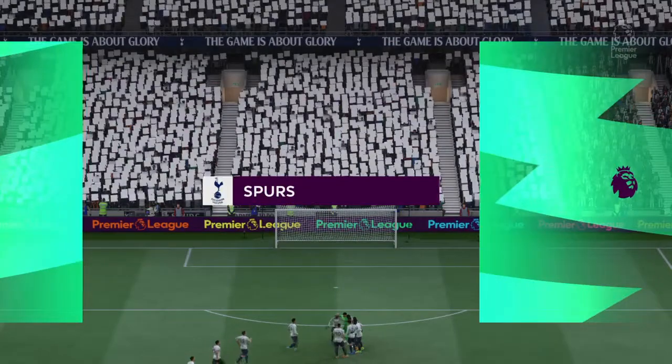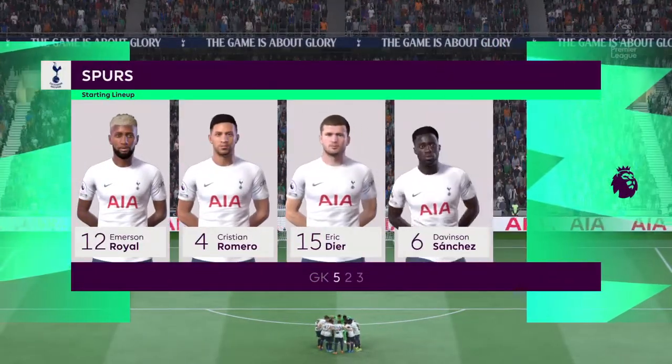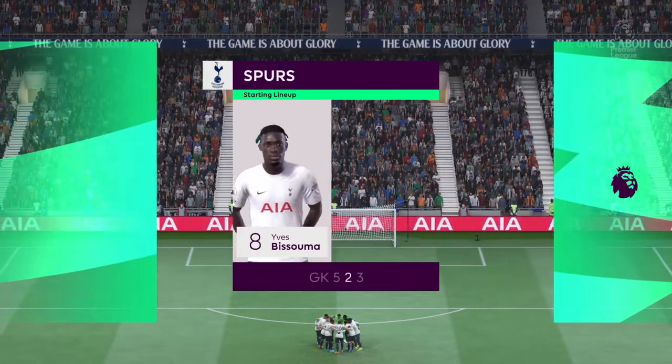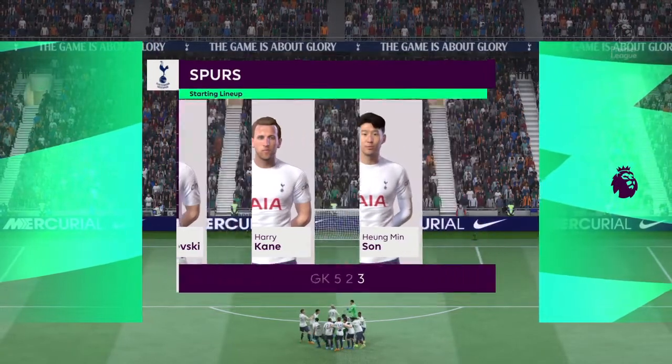And Spurs will go with this starting 11. Well, they're playing with a 5-2-3, as we can see it here. But somebody has to step in to join those two midfield players. It could be one of the fullbacks, or it could be one of the centre-halves. So keep an eye out for that.